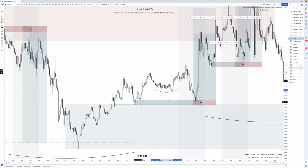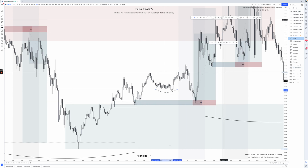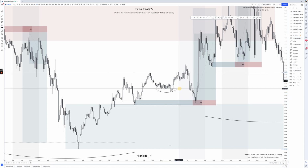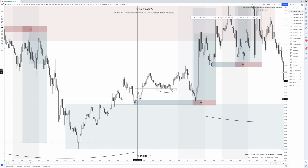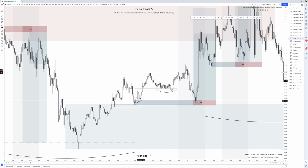And so we could set a limit on this one, considering we made one high, two highs, and in premium territory from this swing, we have not tapped into any POIs. This one tapped below the 50%, but this is no man's land. There's nothing in here. POIs would be this one, and this one has what? This one is inducement as well for the POI just below. So we have a lot of inducement for this POI, and therefore we could set an entry here.